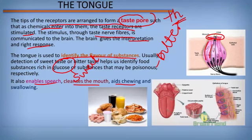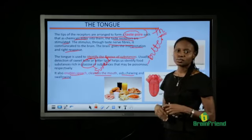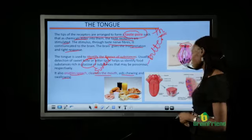You wonder how? Well, while you chew, sometimes the food goes off your teeth and your tongue redirects it back to that area of the tooth or the teeth where the chewing was going on. So it aids chewing. It also aids swallowing. It helps roll the food into the bolus, pushing it backwards to enable swallowing.